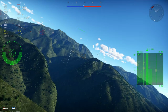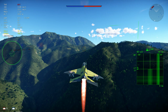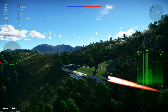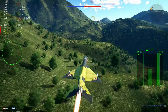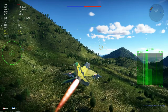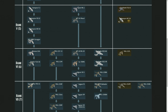HF-24 Mark 1R, so this would be basically the same aircraft as the other one, but it is a kind of a prototype that got a new engine with 18% more power with an afterburner. So very interesting. Then the Su-7, obviously it is in the Russian Tech Tree as a premium. Nothing too crazy about it, but yeah, very good bomber, fighter bomber.